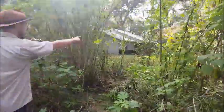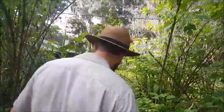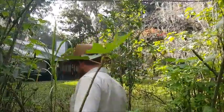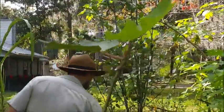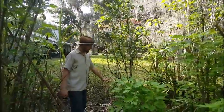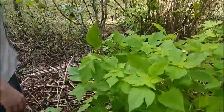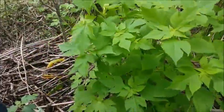So here there's another pear tree. That's the pollinator to this one. And as you see, step past the little fig here. On the ground, I have dropped all of these sunflower stems. These giant, crazy looking sunflowers. They were really in bloom last month. They've pretty much tapped out now.